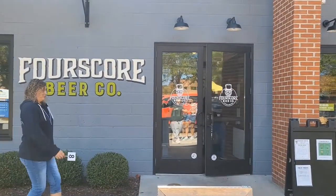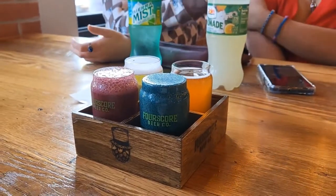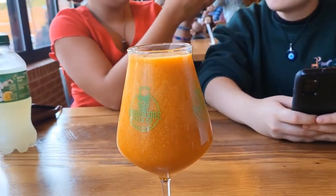Okay, we are on our way to Fourscore Brewing Company because they have Ninja Turtle beer. Donatello and Leonardo, and that is really good too. I think the Donatello is a wild berry hop tart beer. This doesn't even look or taste like beer. It's like a smoothie. I love the different styles, like that ice cream style beer here. But all three are good.